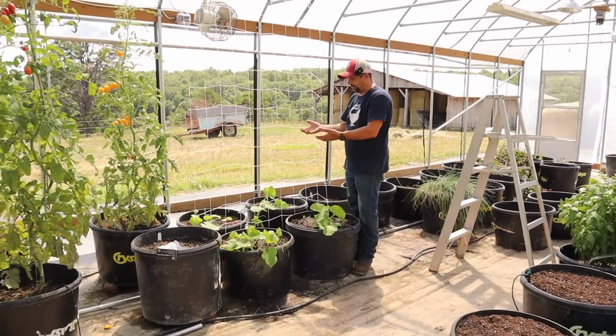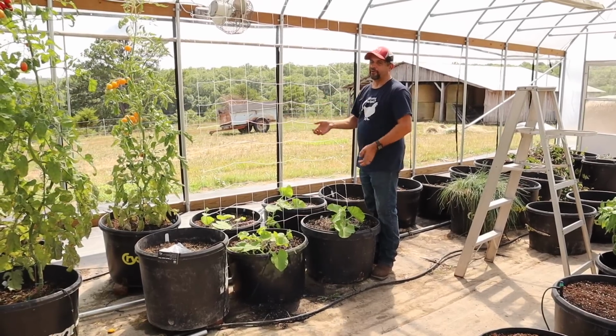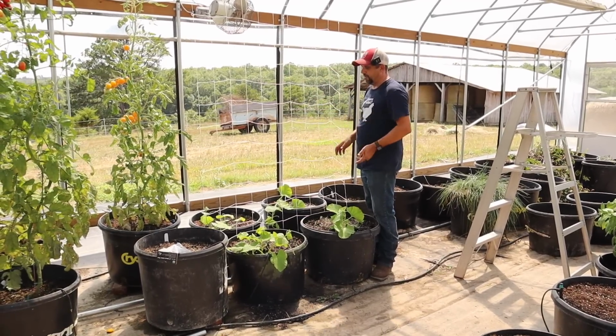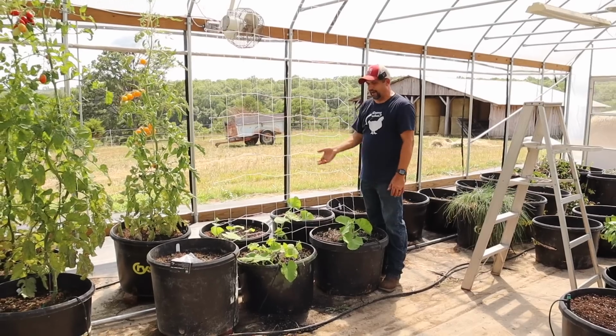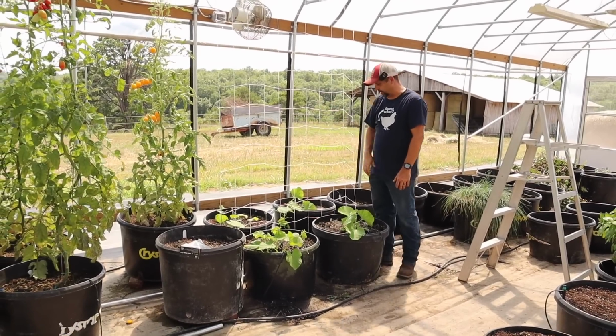As these plants start to grow, I'm not worried about the bottom so much. All the pressure is going to be pulling down. So as long as it stays nice and tight from now until the time that the plants are growing on it, that's all that's really going to matter.